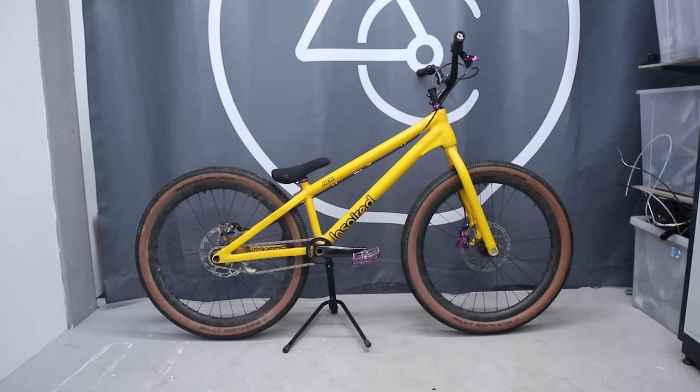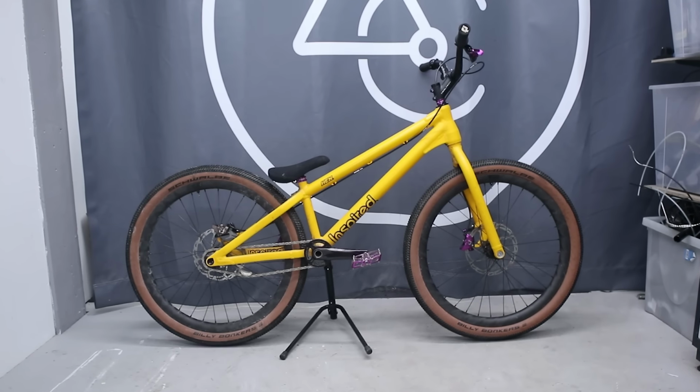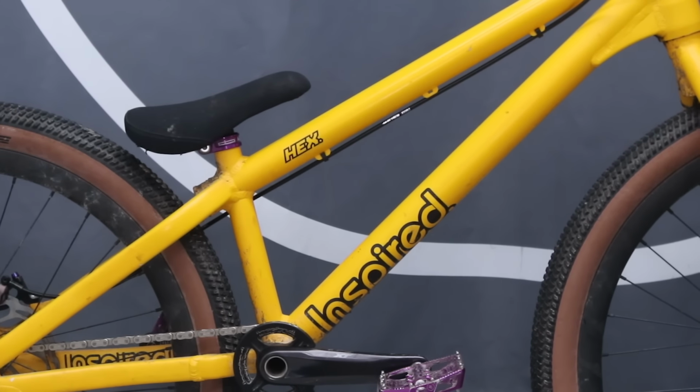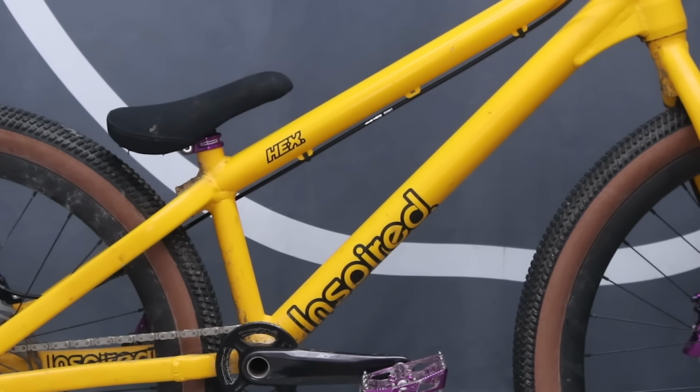Hola! This is my Inspired Hex I built last year. You might not recognise it, as I think I only made 2 videos with it. There's a few reasons why, but honestly, one big one was the colour. Now, I like bright bikes, but I've never liked yellow bikes.